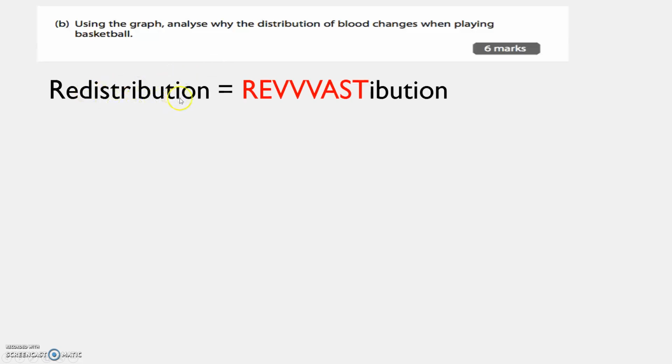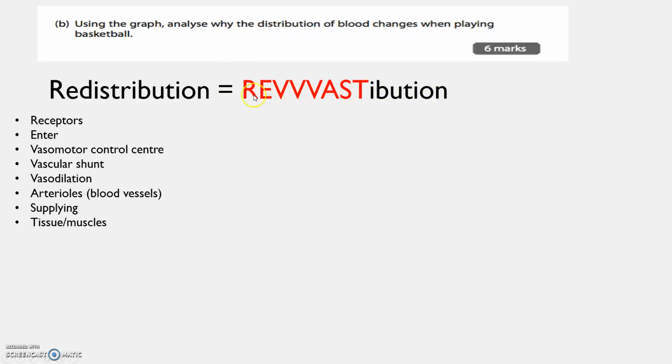So where are we going to go from here? Using a graph, analyse why the distribution of blood changes when playing basketball. Redistribution turns into revasdistribution, and we're only interested in the red, as I've just said. What happens is the receptors, which receptors? Chemoreceptors. Chemoreceptors detect, because you're analysing it. So what happens when he's playing basketball? The chemoreceptors detect an increase in carbon dioxide. This sends a message to the vasomotor control centre, which causes a vascular shunt.